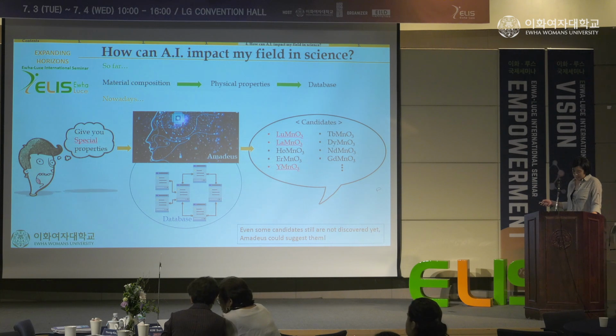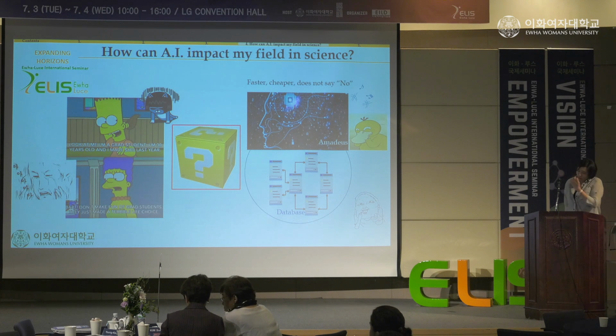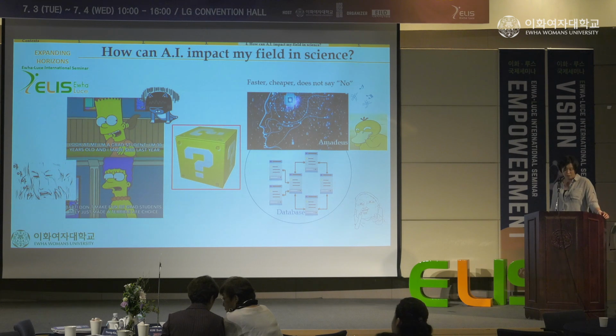So if more precise and exact information is offered, it could suggest fewer and more accurate candidates. So it becomes possible for a programming algorithm to infer completely new substances, not only to simply search. However, Amadeus is not a unique program for solid-state physics. There are already dozens of complex algorithms in the world. It seems to be only a matter of time before those programs are developed into artificial intelligence after all. Because they are faster and cheaper than human resources, and moreover, they don't say no to their professor. What should the researchers do then?